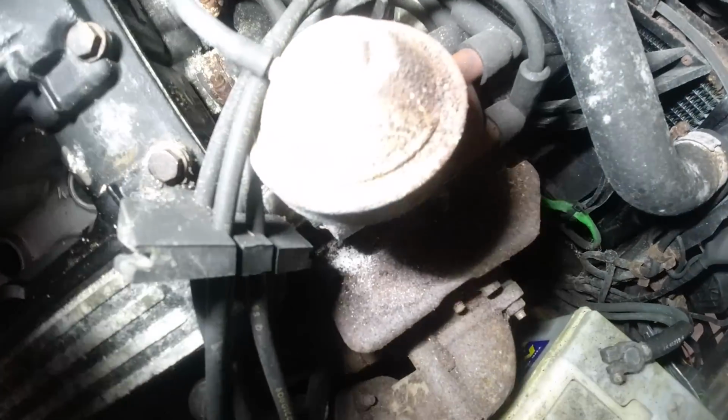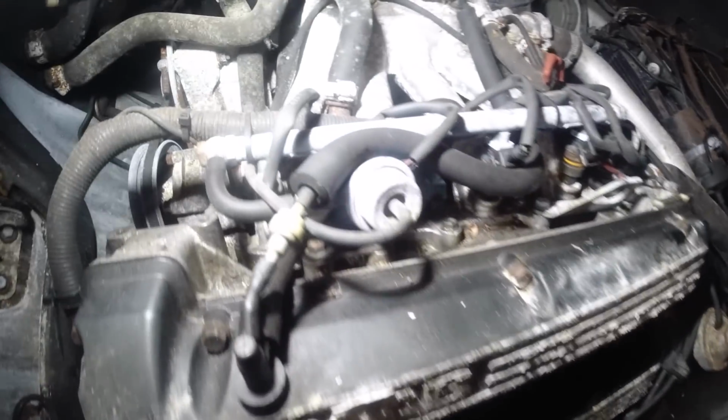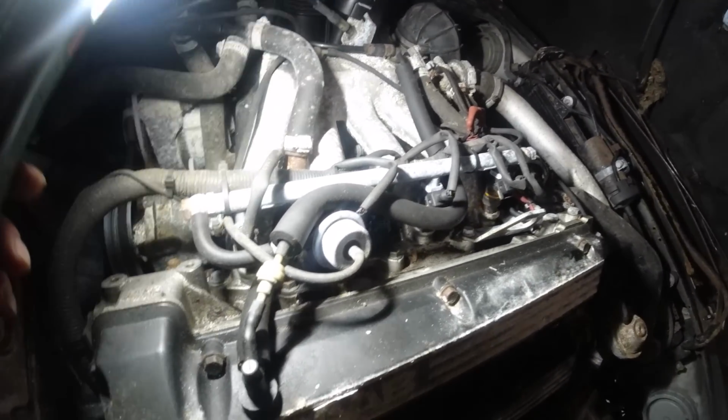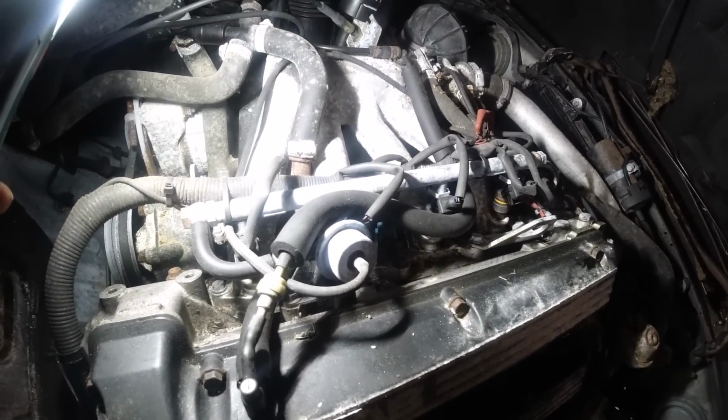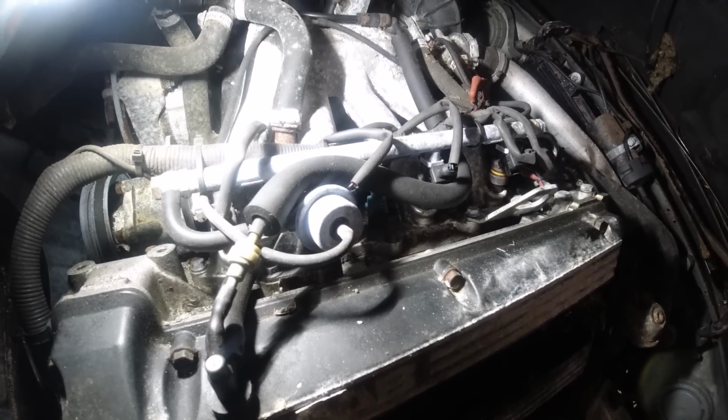We have a little look at the distributor and see how gungy that is inside. Sorry, the light is rubbish in here. Zip tied on, I notice, yeah, zip tied on. So we will probably have to sort that out. Right, next I'm going to find the fuel supply and disconnect that, so that if we do start up, we can try the fuel pump first and get rid of all the old fuel out of it before we start trying to fire it up at all.